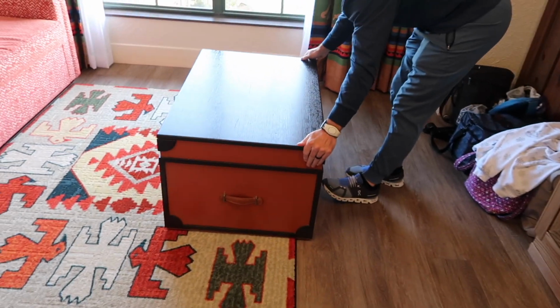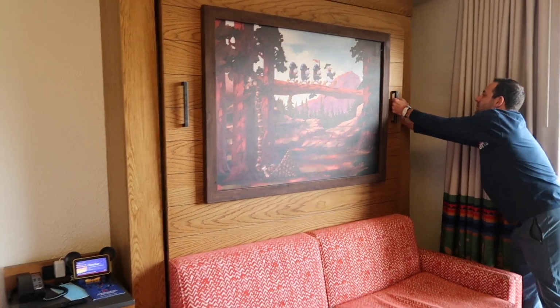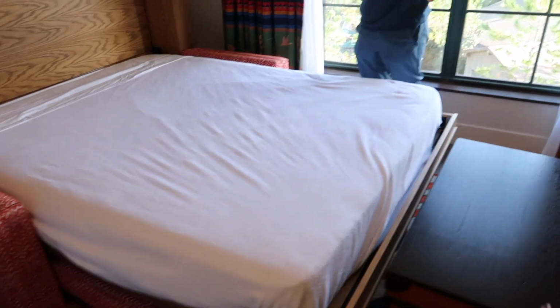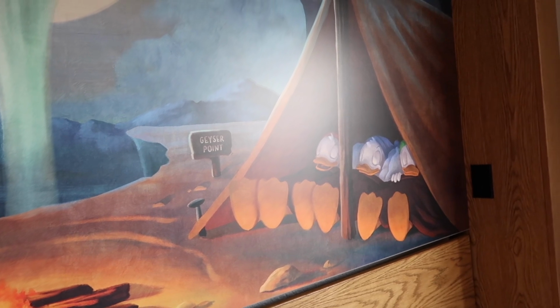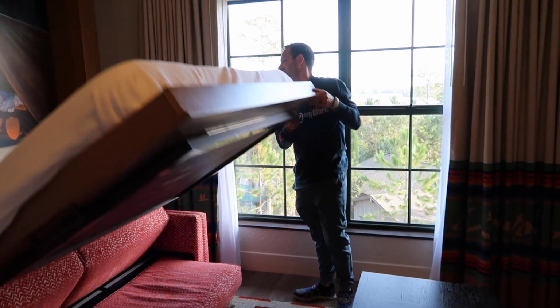I will have Corey pull down the Murphy bed because I'm not going to. Corey's just moving this. I also love the rug. It's a really cool rug. Then you just pull it down, and there you go. You can move that wherever you want. We have our stuff here. You could move it back, whatever you wanted. We have another little picture here, again Geyser Point with Huey, Dewey, and Louie. I think that's a light right there. Let's see. Yeah, it lights up. It's cute. Thank you, Vanna. All right.